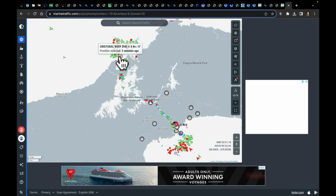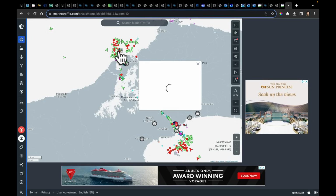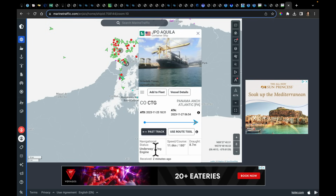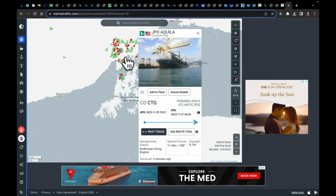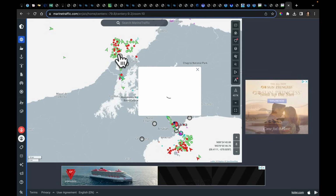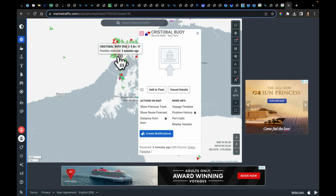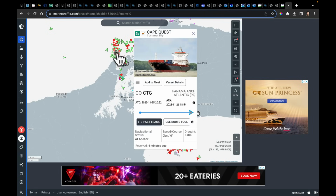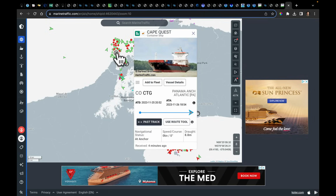And I was just curious, let's click on a random ship here. That one here has been at anchor. Oh, it's underway. It's finally using its engine. But some of these other ones here have just been at anchor for a while. I don't know what that one is. But it's just a fun website to play around with. This one's at anchor, a big Cape Quest container ship. So we'll watch that for you as well.